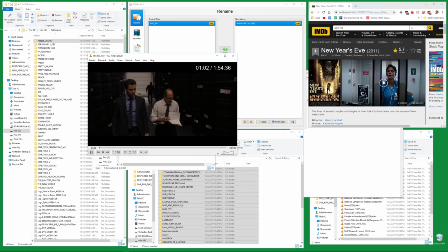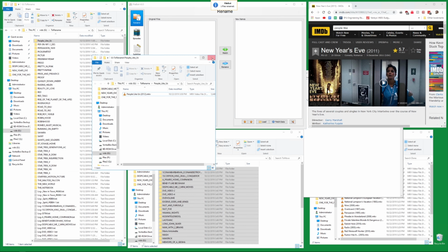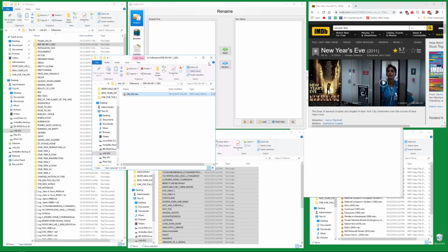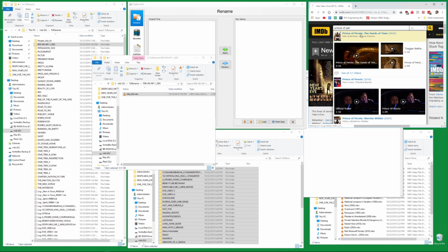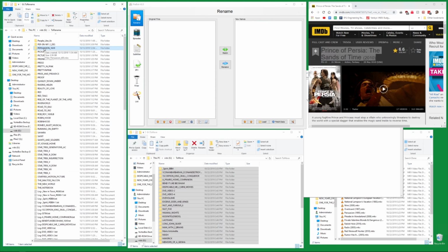And as far as things go, that's most of the special situations that you'll find, and now the rest of it should be pretty routine. So I'm just going to skip on to the end and show you what it's like once you get everything into the To Move folder.